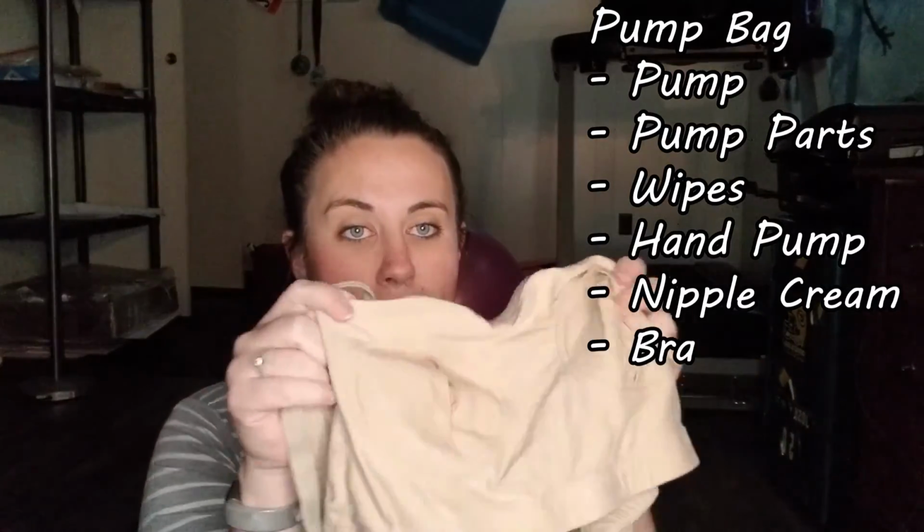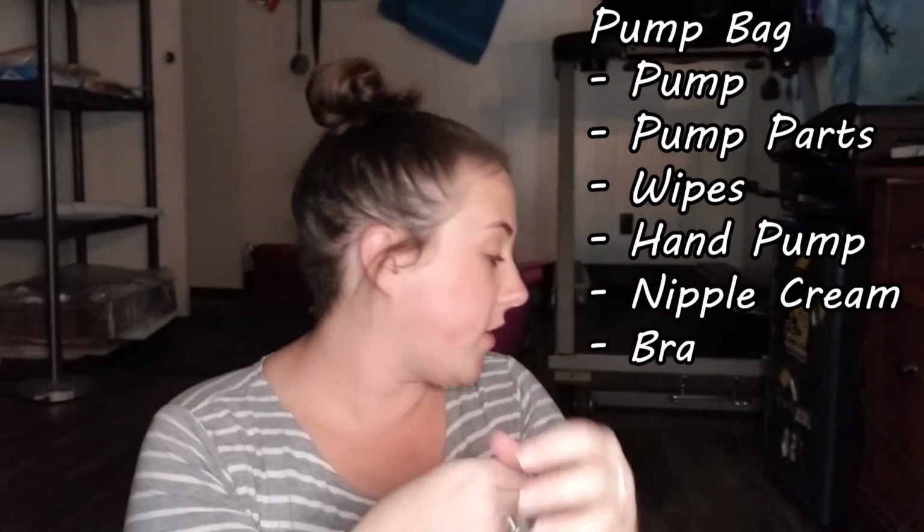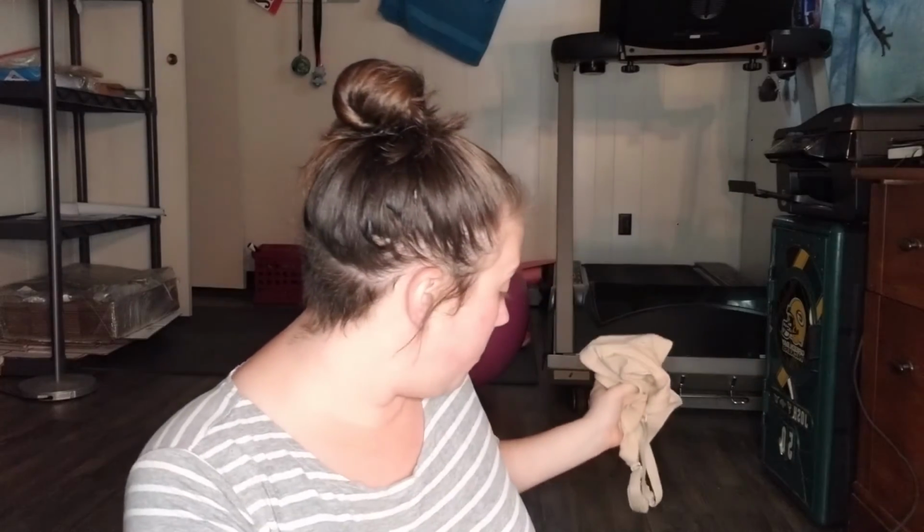I also have this pumping bra that I take with me just in case I need to use other pump parts, which I keep stored at work because I'm not pumping day. It's not fun. I've got a onesie of Bennett's that is washed and clean and smells like his soap.